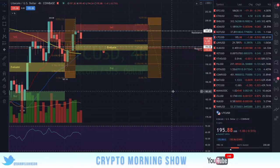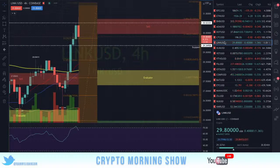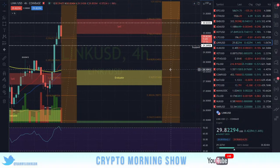Let's move on to Litecoin, LTC USD. Got resistance up at 197.63, support down here at the 194, and got a stop just beneath that previous low. Gonna keep that one on there tight for Litecoin. Let's move on to LINK USD, Chainlink. We have support at the 29.349, resistance at the 30.523 for Chainlink, LINK.